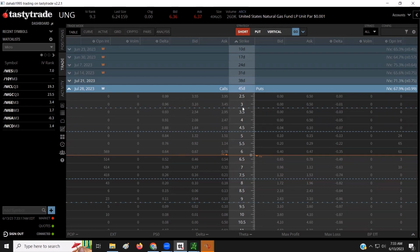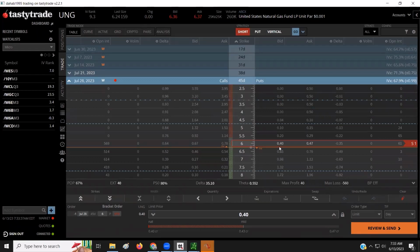Because I'm bullish, I prefer to collect credit. So we'll look at the put side, selling a put. This will be just one side, just shorting the put option. So again, close at 6.24. Let's look at the nearest $6. So if I sell the sixth strike, and you're selling at the bid, collect $40.